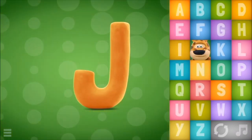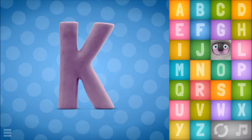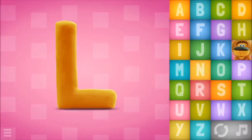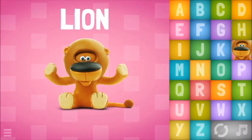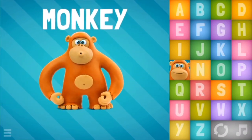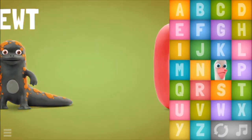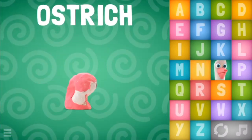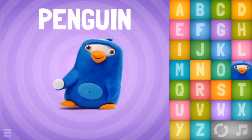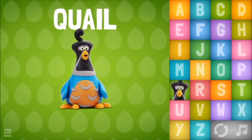Banana. J, Jaguar. K, Koala. L, Lion. M, Monkey. N, Newt. O, Ostrich. P, Penguin. Q, Quail.